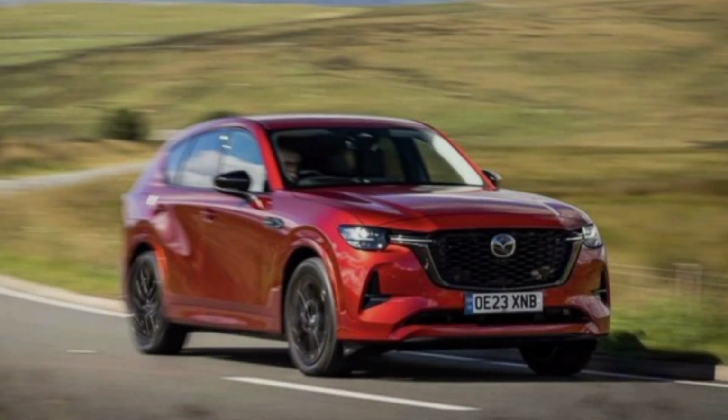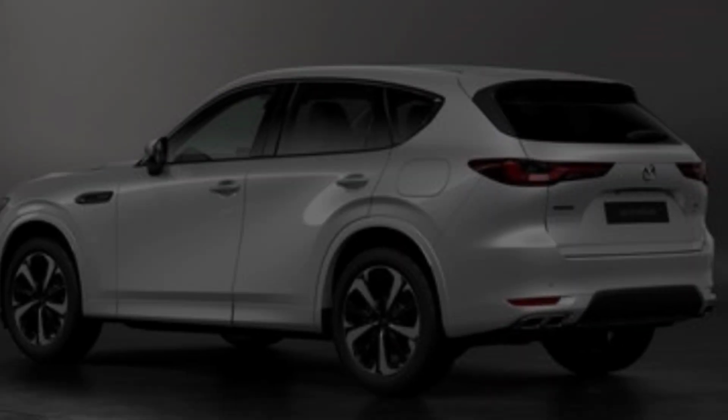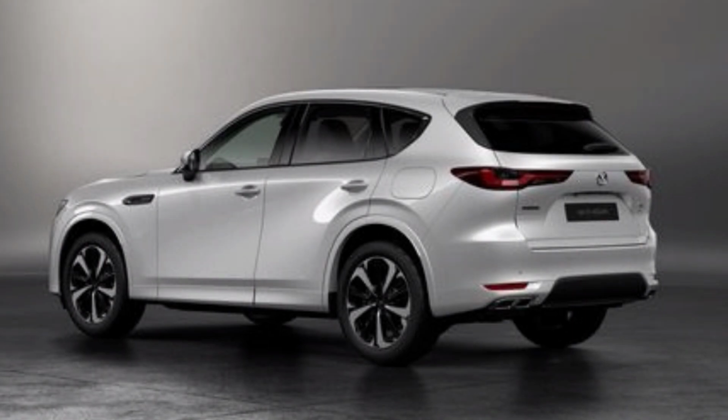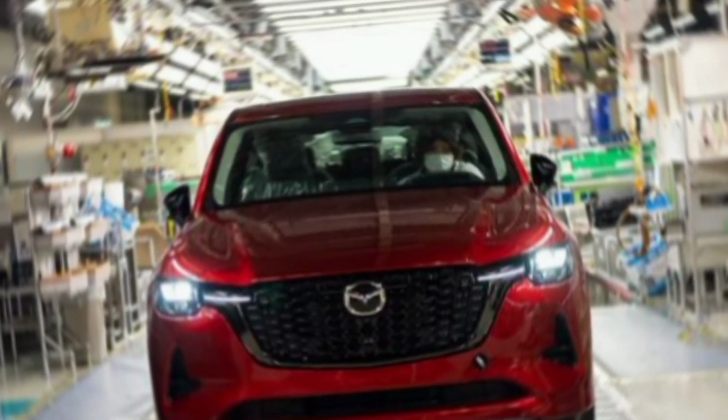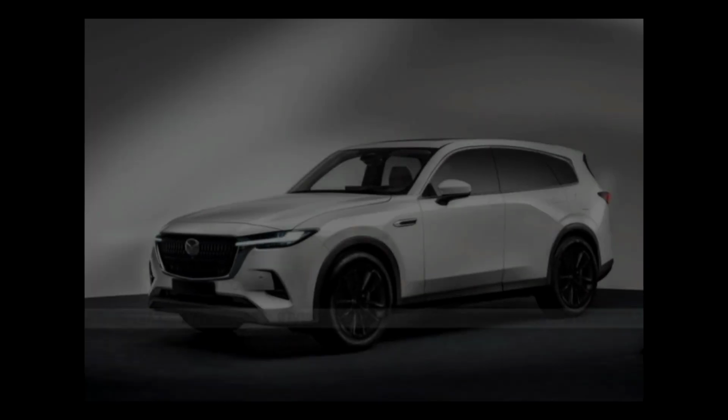The CX-70 is packed with advanced safety and driver assistance features, including automatic emergency braking, lane departure warning, and adaptive cruise control. These features work together to help keep you and your passengers safe on the road.